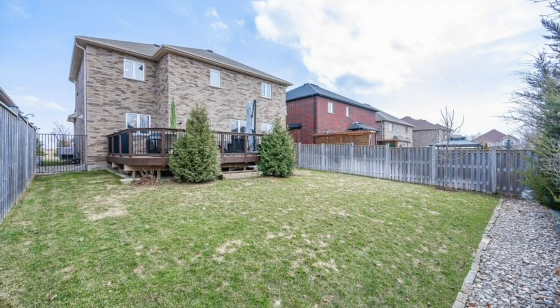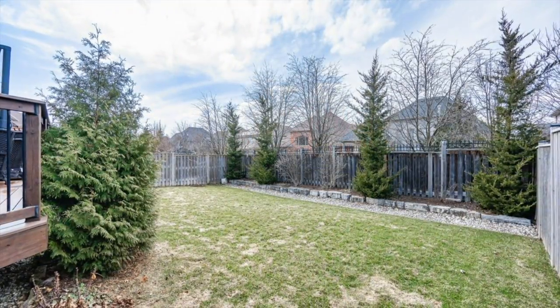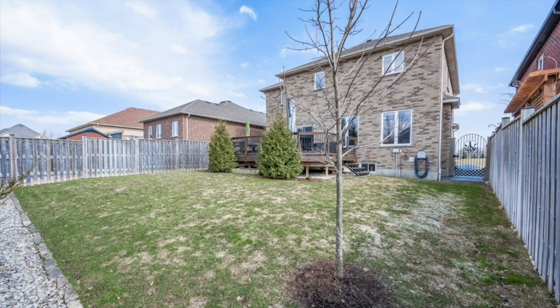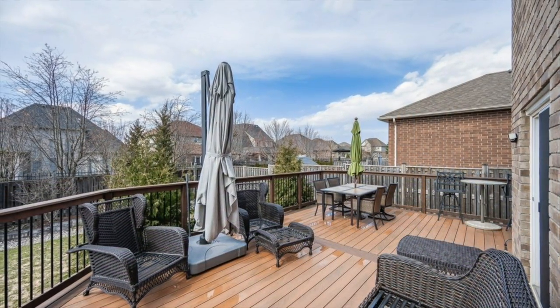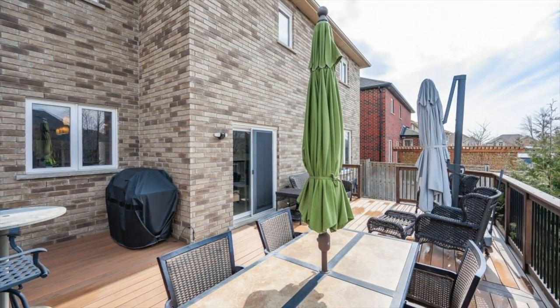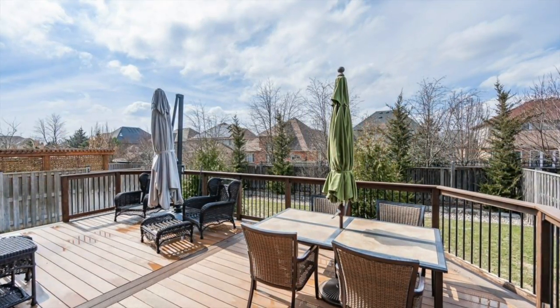Heading back outside, you will surely appreciate this backyard. It offers almost 52 feet of width, providing more than enough space for your kids and pets to run around and play. The beautiful composite deck has plenty of space for dining and lounging, and there are 2 gas connections available. The yard is fully fenced, offers plenty of privacy, and has been meticulously maintained and landscaped.